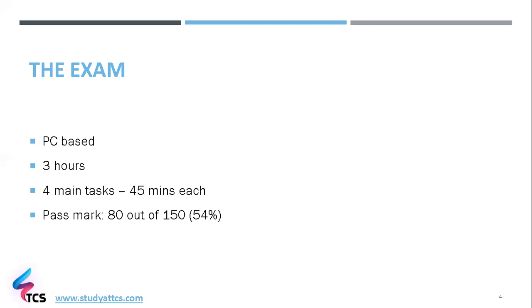And the paper is a 3-hour paper, which consists of 4 main tasks, and each task carries a time allocation of 45 minutes each. So 45 minutes times 4 makes up your 3 hours. So you need to have a good understanding about how you are supposed to manage this time which is allocated, because you need to know that this is a time pressured examination. So I will be talking about these things later on as part of the third webinar, which I'll be conducting. And the pass mark which you need to achieve is 80 out of 150 or 54%.